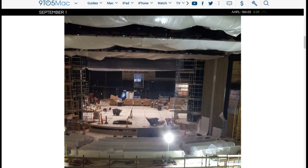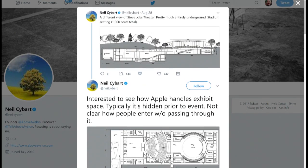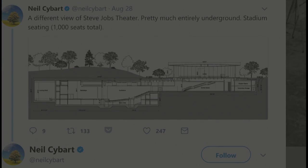And Neil Seibart tweeted, based on the drawings, that there is a demo area, right? And if it's a top floor, yeah, you'll have to walk through it. But maybe it'll be all covered in black when you go in. Or they'll be assembling the products when we're downstairs. You think the demo area will be in the upstairs lobby? Yeah. Interesting. It is a gallery space.